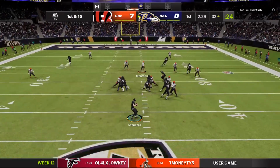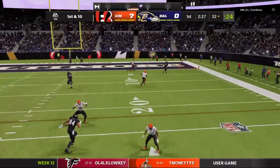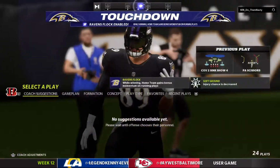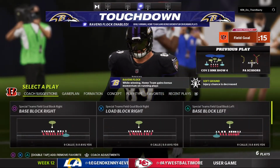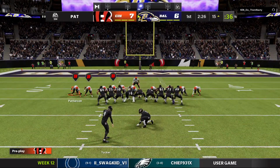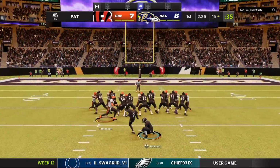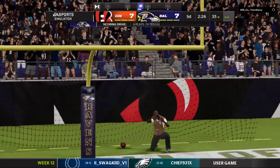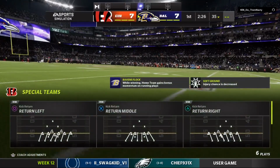Off play action. Shepard. Oh, looking for Andrews downfield. And that'll be taken in by Andrews for a Ravens touchdown. Mark Andrews, his 9th touchdown of the season. And the Ravens are an extra point away from tying the football game. Tucker able to connect on the extra point.